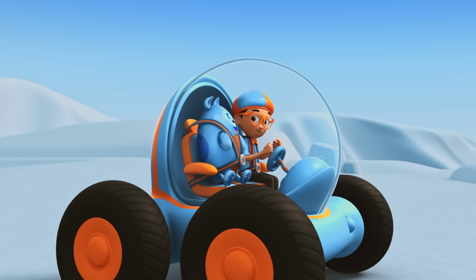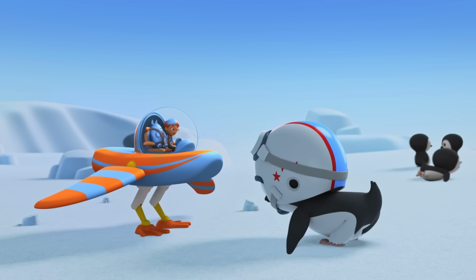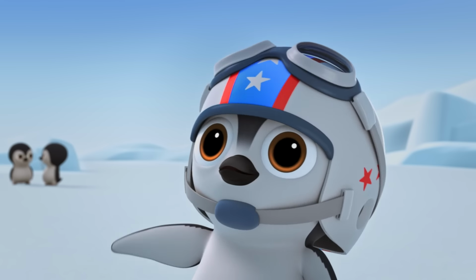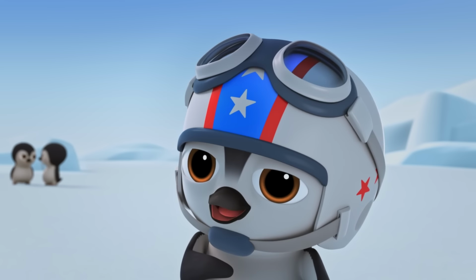The Blippi Mobile is ready for adventure. Whoa! Hey, it's me, Blippi, and this is Debo. We were wondering, can penguins fly? Hi, Blippi. I'm Pepper. I really want to fly. I just need to find the elusive Shimmer Stripe Iceberg. The Shimmer Stripe Iceberg? Yeah, it's the biggest iceberg around. Once I find it, I think I'll finally be able to fly.